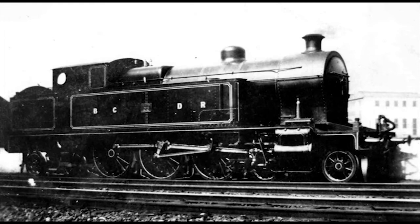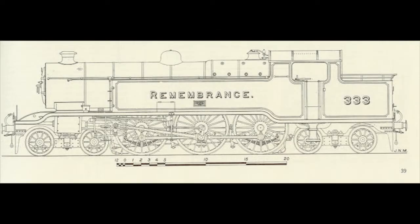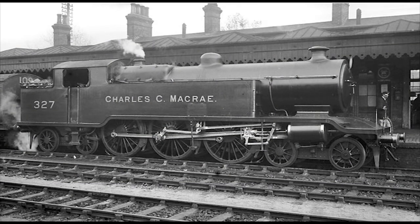One particular class of Baltic tank engines that comes to my mind is the London, Brighton, and South Coast Railway's L-Class, nicknamed the Brighton Baltics, designed by L.B. Billington for express passenger services. Only 7 members of the class were built at the LBSCR's works at Brighton, hence the nickname, with the first 2 built in 1914 and the remaining 5 between 1921 and 1922, their construction being delayed due to the First World War.